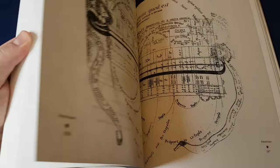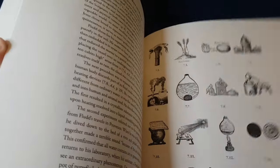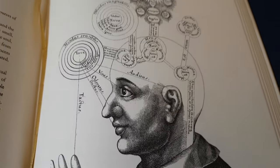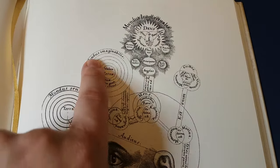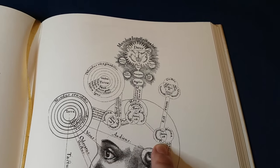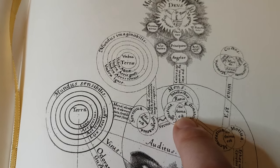So a lot of these illustrations are very well known. They're very well recognized. Maybe not this particular one. Let me find you one that you're sure to have seen. It's this one over here, which describes the three parts of a man's soul. The world of senses and the world of imagination and the world of the intellect, with right in the back, the memory. So where these meet is hic anima est. Here is the soul.